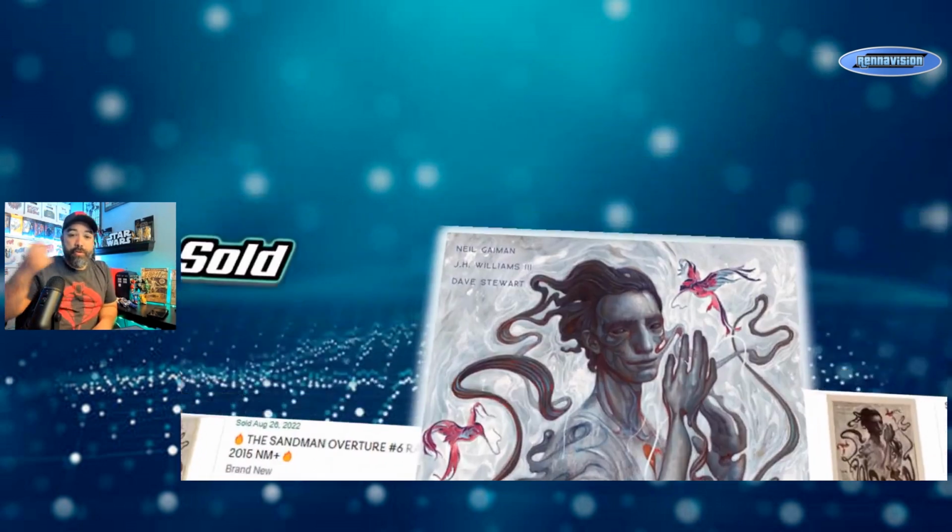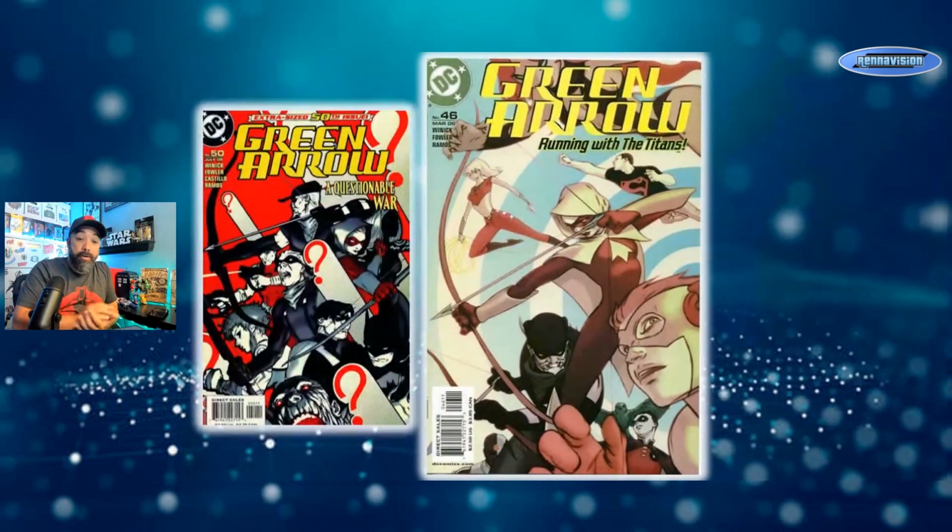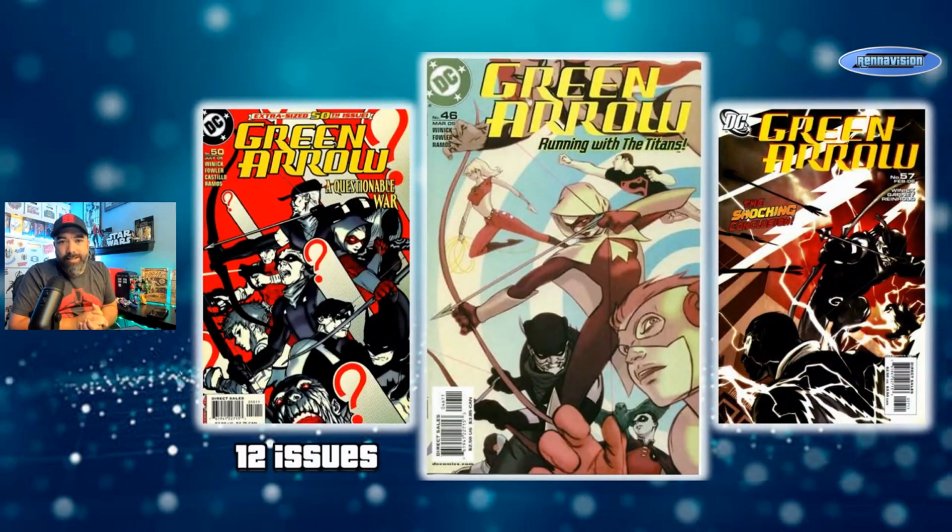Moving on, moving on. He also did a good little run on Green Arrow. Yeah, and this is again stuff you find in those dollar boxes. These are cheap books. You can find these. 12 issues he did, I think starting with issue 46 and then running to 58, I guess. But here is 46, issue 50, issue 57, just as examples again to show the different styles, from the Ben-Day dots there on that one to the darker, harsher contrasting of the black and white with a little bit of negative space with those lightning bolts.